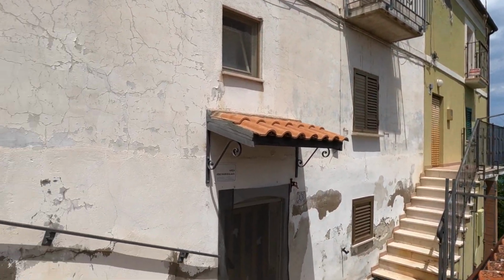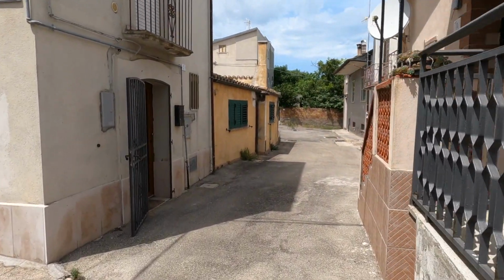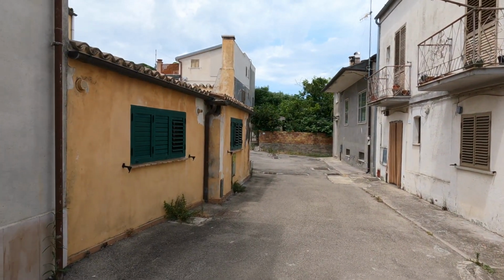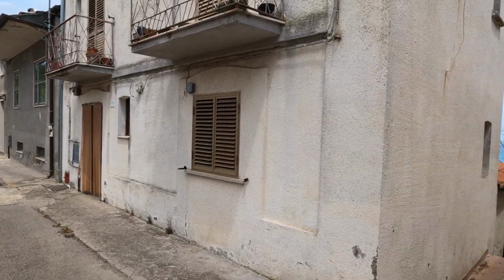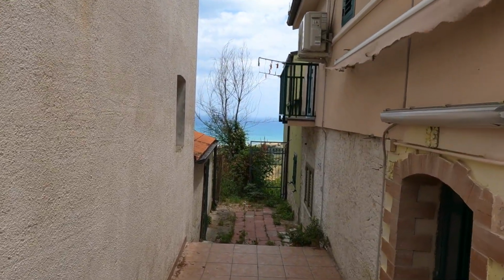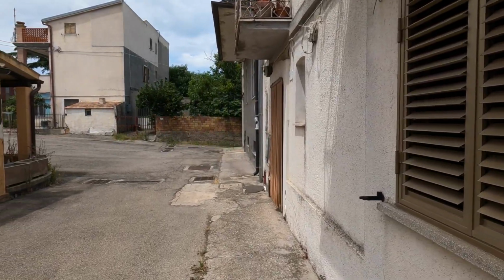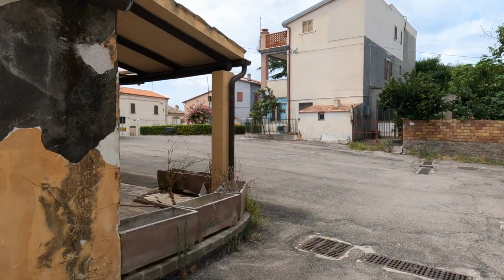Ooh, it's getting better and better. I really do like it here. It is what it is. It's not a quaint little mountain hilltop village, but it does have that. On the other side, there is the mountains as well, so we're going to have a look at that in a sec, but yeah, this is a very nice place to be.